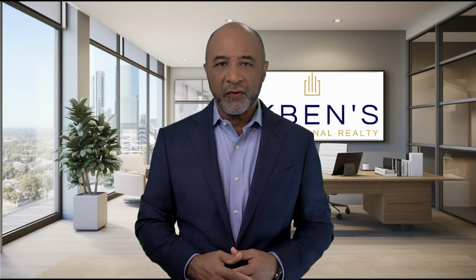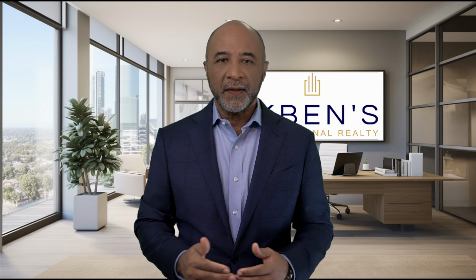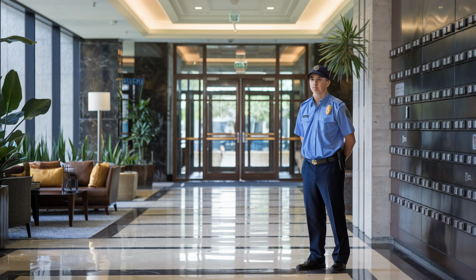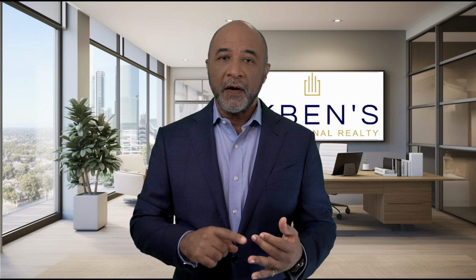Due to the high demand for housing and their varied locations, condos are often more marketable than other real estate investments. With their wide range of prices and shared amenities like swimming pools, gyms, and security services, they become very versatile. So condos are suitable for various purposes, such as primary residences, vacation homes, or rental properties.